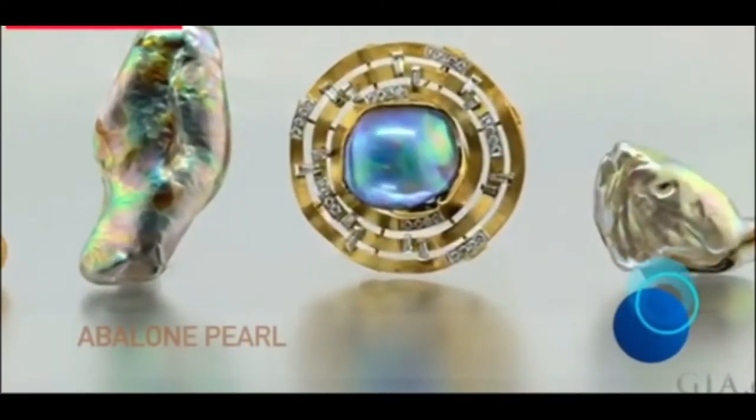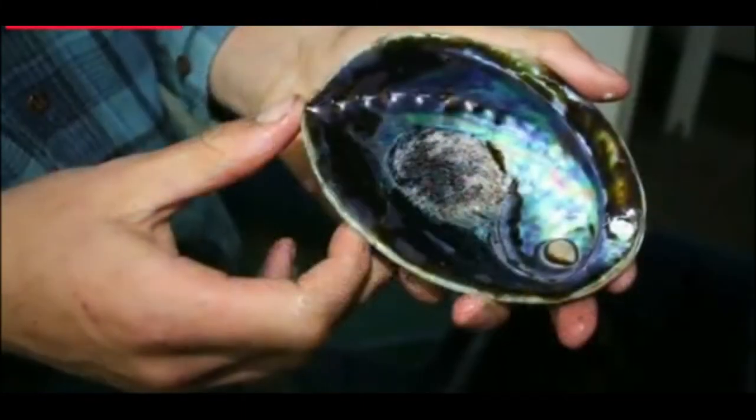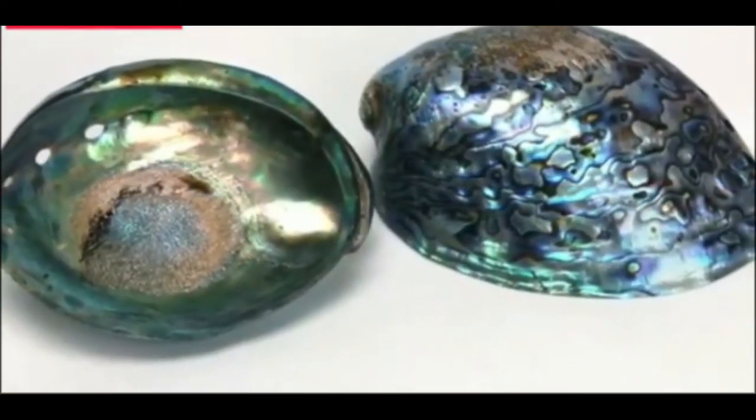Seventh on our list is the abalone pearl, a rare iridescent treasure of the sea. The most colorful of all pearl-producing mollusks, abalone are found in rocky coastal waters around the world. Though fairly plentiful, these rock-hugging snails rarely produce pearls. When they do, the cause is usually an inner shell or intestinal disturbance.